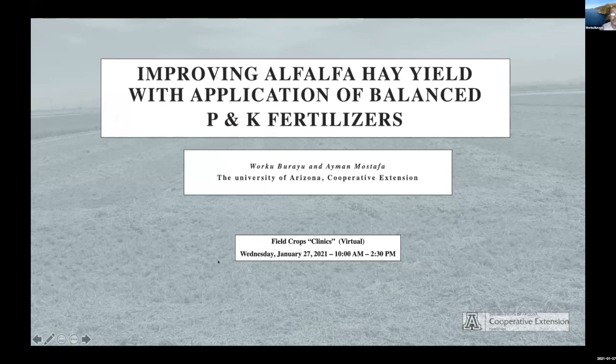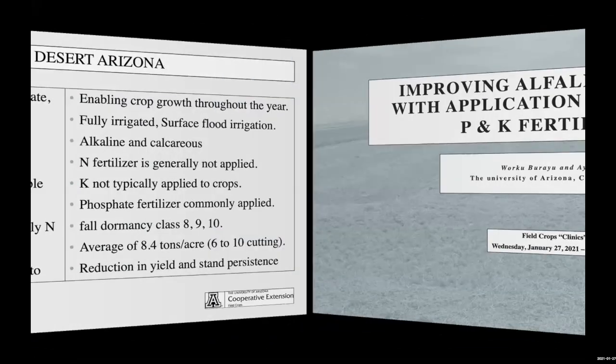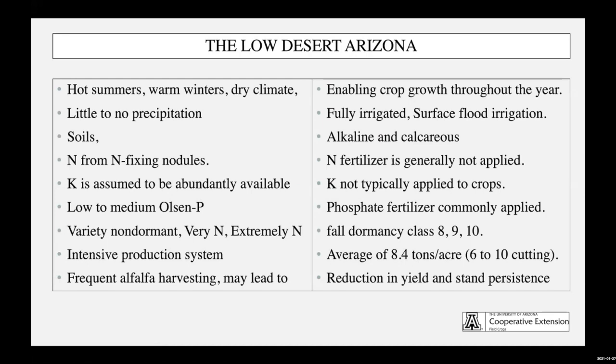And I'm going to talk about our applied research results for the past 2 to 3 years in summary. The low desert of Arizona is characterized by hot summers, warm winters, and dry climate. This is not always bad because it enables alfalfa crop growth throughout the year here in the low desert. However, there is little to no precipitation.